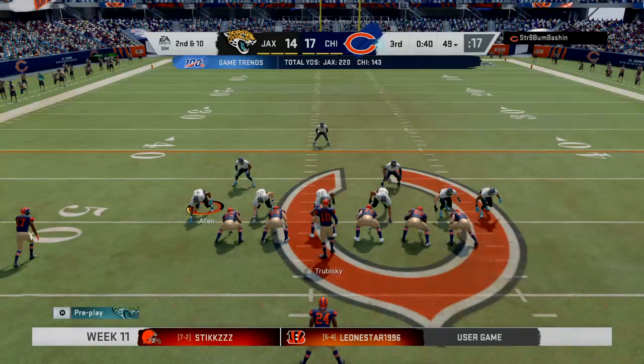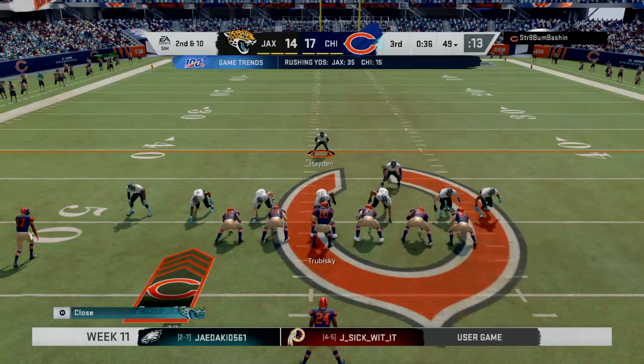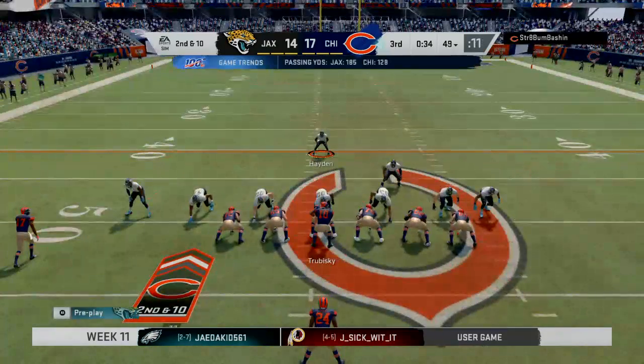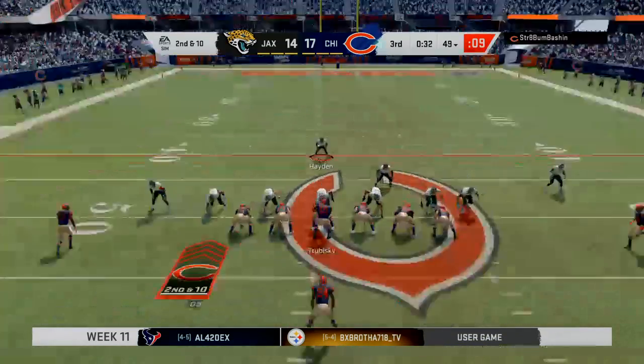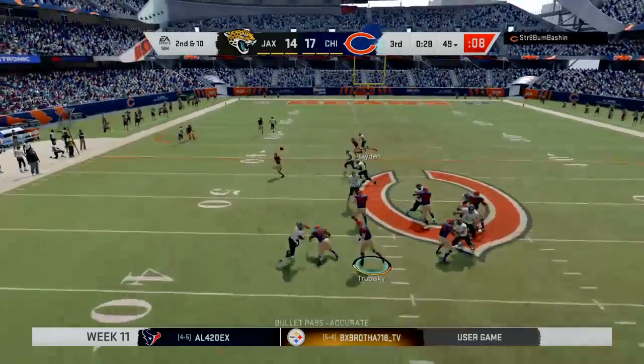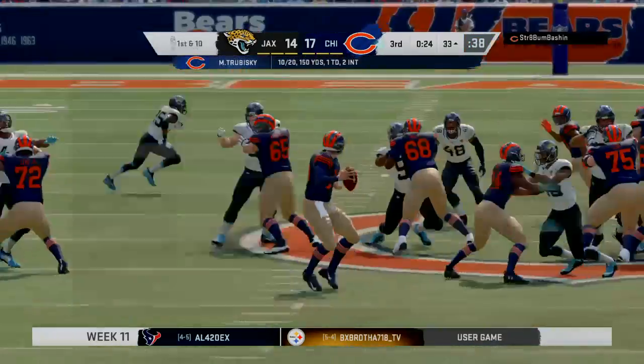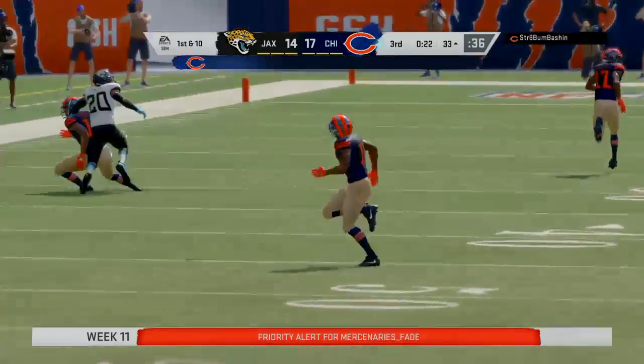So after the run for no gain, here's 2nd and 10. Watch the slant. Now it's Trubisky. Robinson's got it. That one good for a first down pickup of 18 yards.